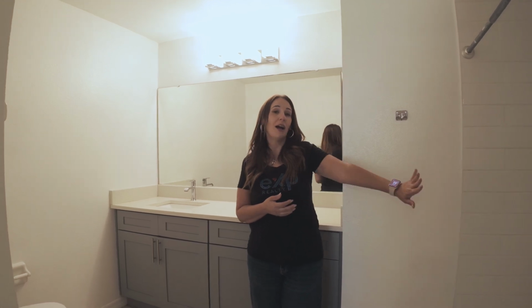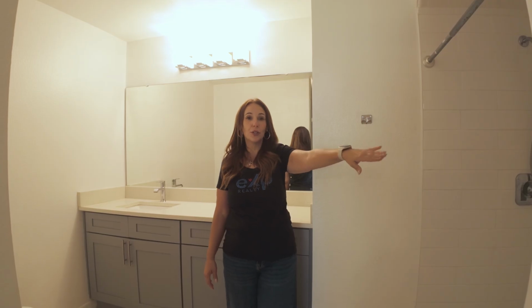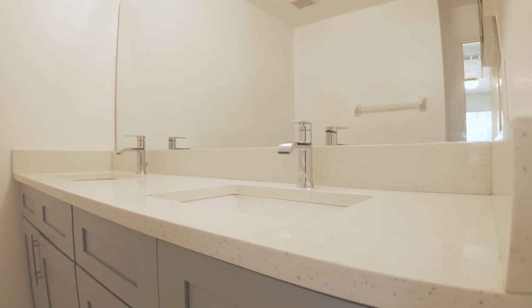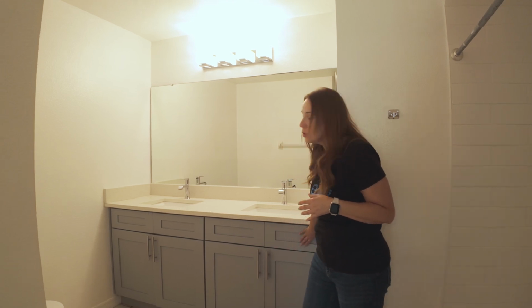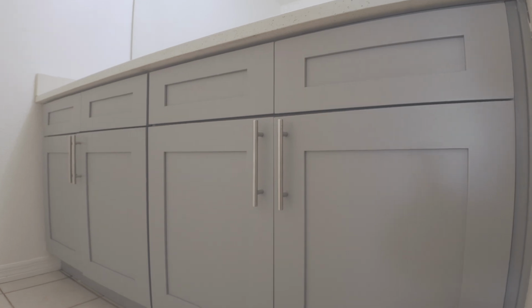This bathroom was also recently remodeled, so you have a shower here with tile throughout and a little nook for your shampoo, also for your soaps. Then you have the same exact counters in the kitchen, so it's uniform throughout the whole house. So you have your quartz countertops, again, your gray shaker cabinets with the handles, and then we'll go ahead and take a look at the 2nd floor.